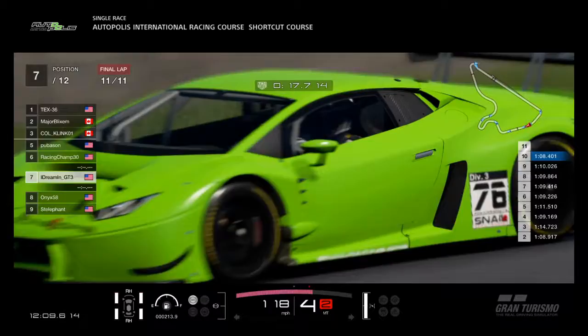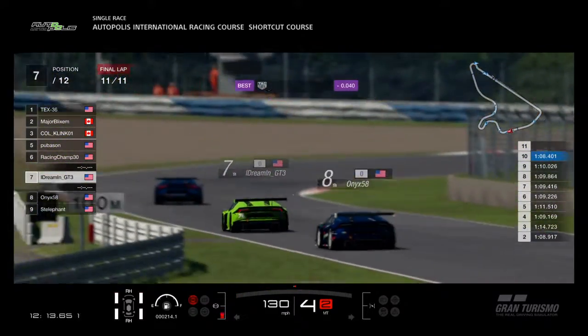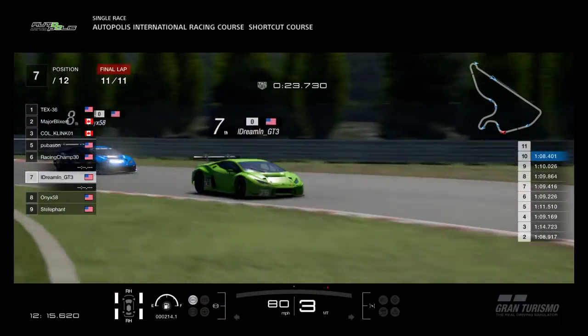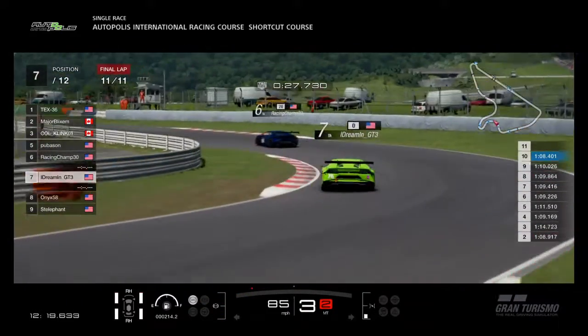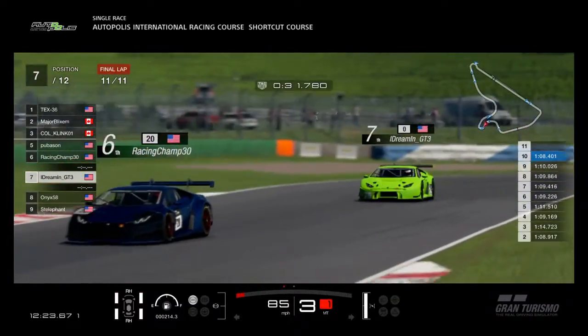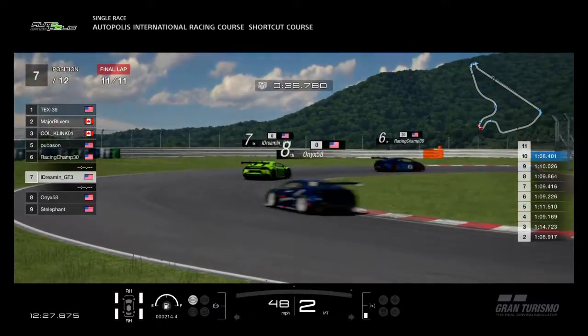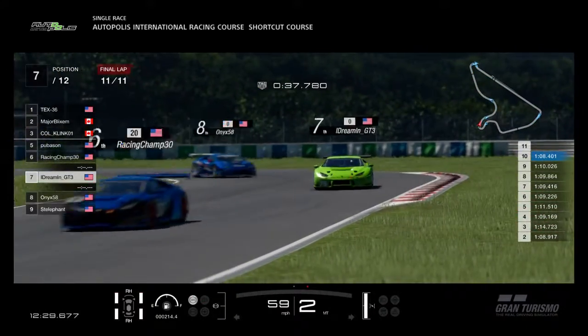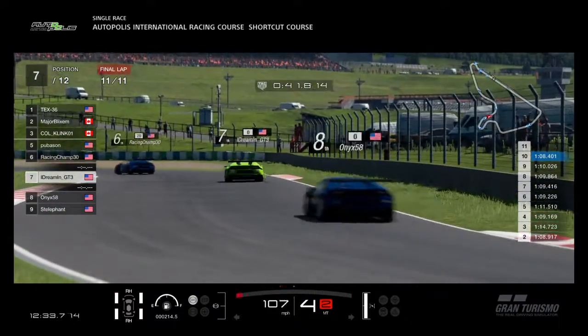Looks like eighth place there, but it's a little loose coming out of that turn. A little later brake in here, just to kind of keep a little bit of speed. Flow right through. Four and five and six. Definitely starting to pull away from eighth now, coming into turn eight.